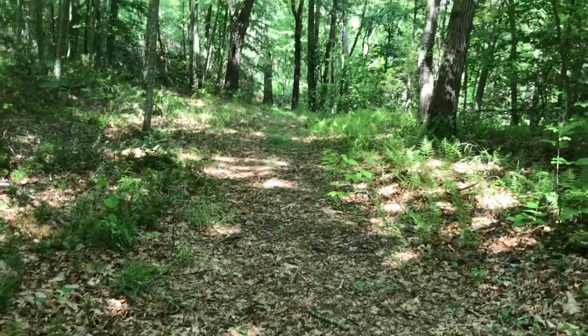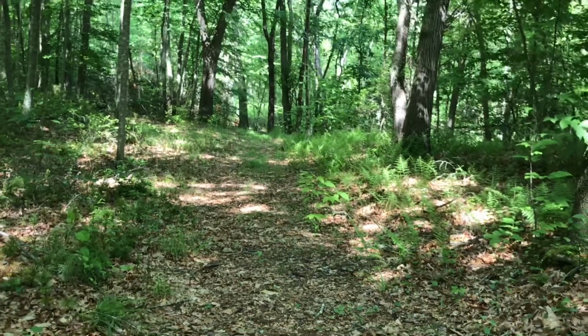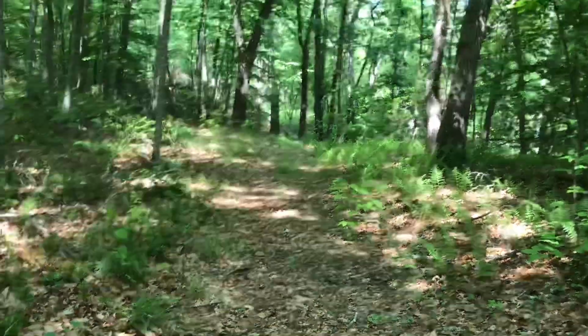It wasn't very deep. I'm following this probably old logging road or cart road. This piece of property goes back to the 1600s, so let me see if I can clean it up.